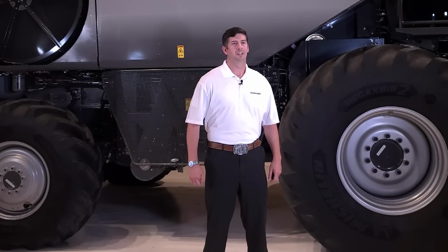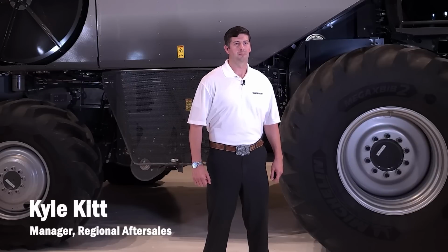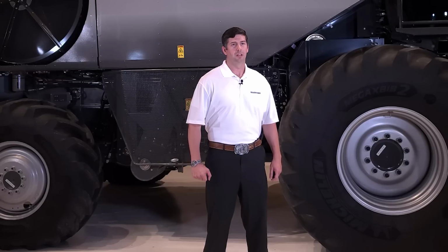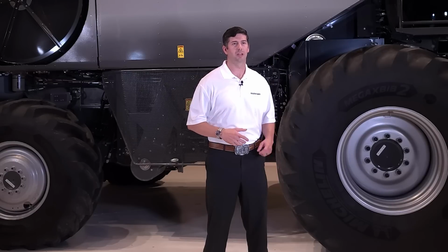Okay, so now let's take a closer look at the Gleaner After Sales key items. First of all, let's start with parts, support, and fill rate. This is going to show and help you understand how we can get you parts on time when you need it, at the right place, at the right time.